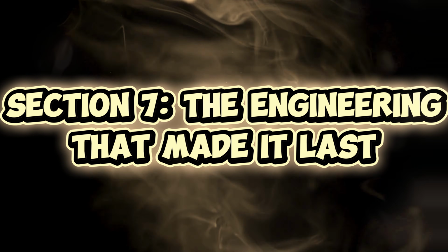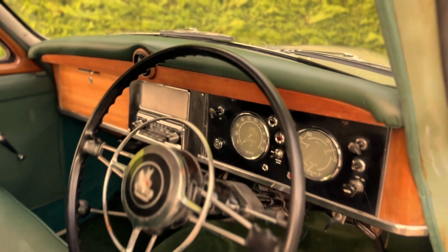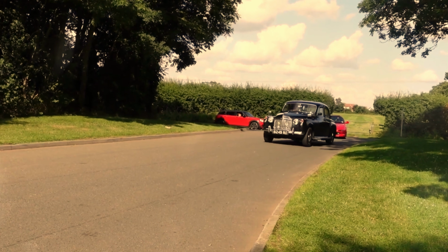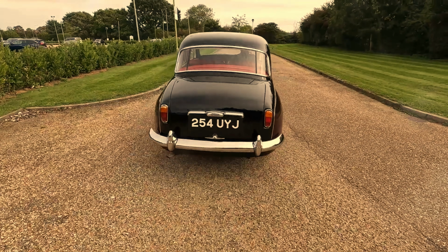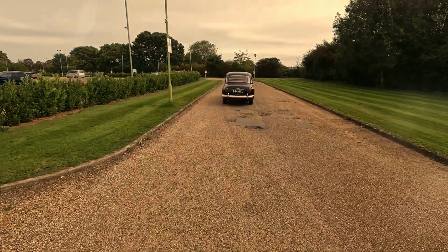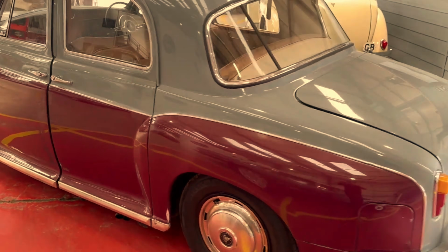Section 7. The engineering that made it last. What made the P4 capable of serving faithfully for 15 years? The chassis was a proper separate frame design, measuring approximately 178.5 inches overall. Wheelbase, 111 inches. This was body-on-frame engineering that could be repaired and lasted decades. Front suspension was genuinely advanced for 1949, independent suspension using coil springs with upper and lower wishbones.